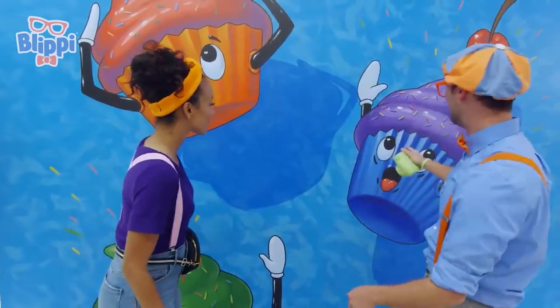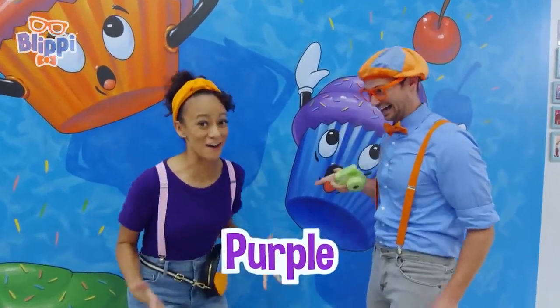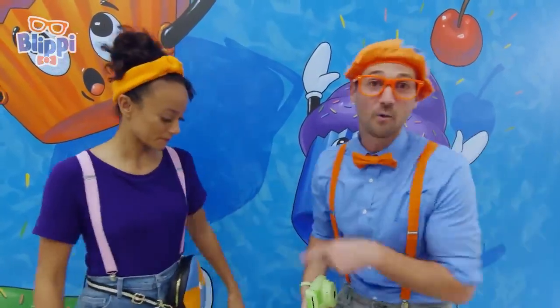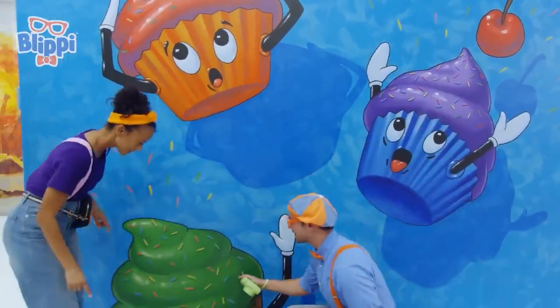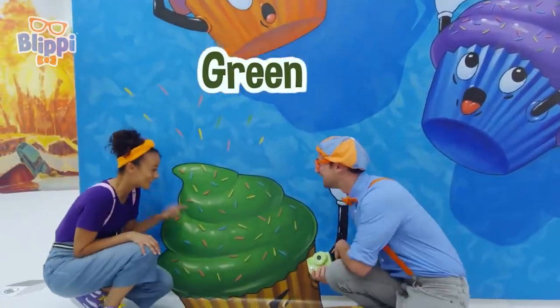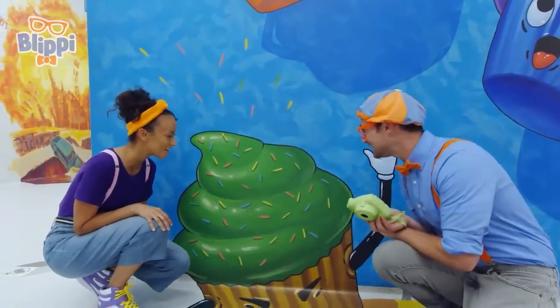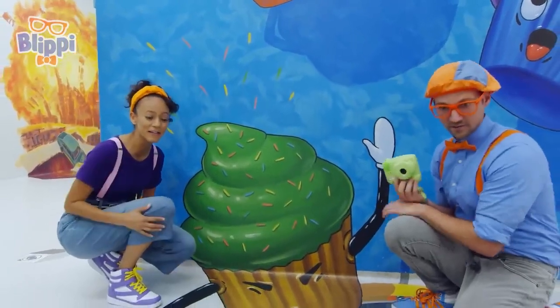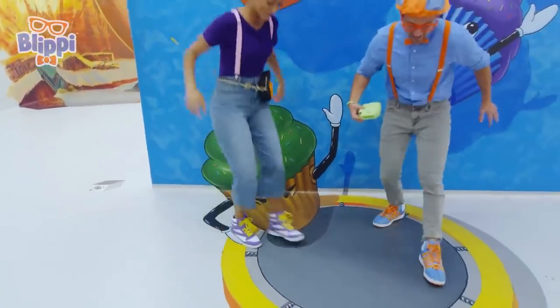Whoa! And see a purple cupcake? Ooh, I love purple! Is that why you always wear a purple shirt? You know it! And a green cupcake! Yum! Just like my camera! The color green! And look! Another illusion. It's just painted on the floor.